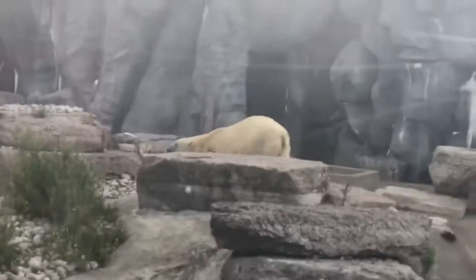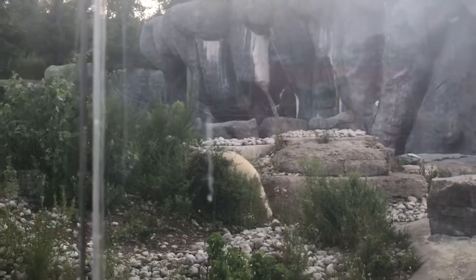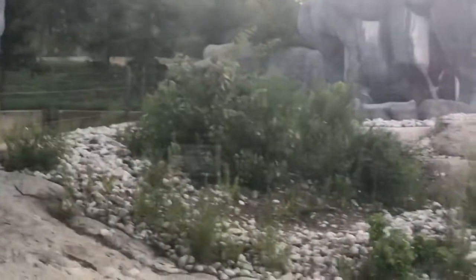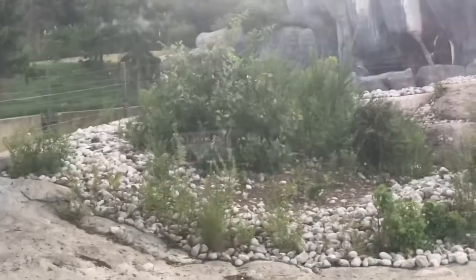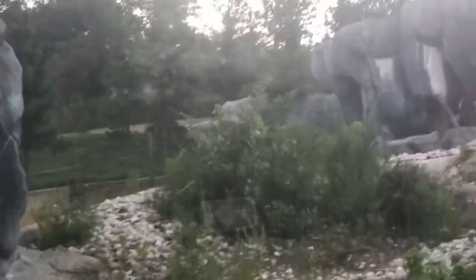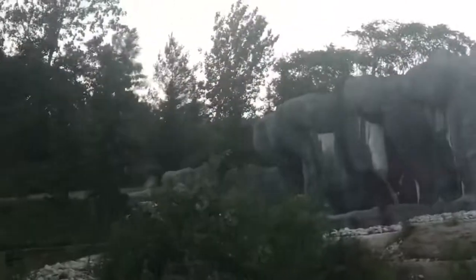And this same polar bear has finally gotten out of the water. He's hiding behind the bushes. Well, he doesn't want to be seen.